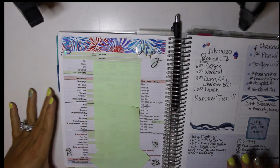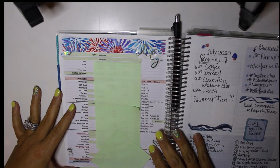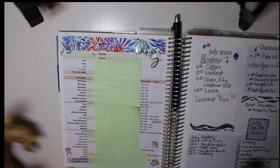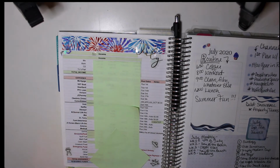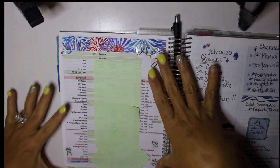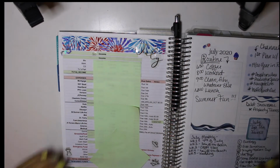And I will do a video on how I set this up. I originally started in Excel, but I moved it to Google Sheets because I can access Google Sheets on my phone or from any device that has internet access. But I like to have it here in my calendar so that I have a quick reference to it. I don't have to wait for anything to load or anything like that.